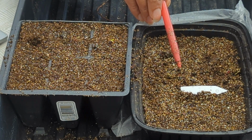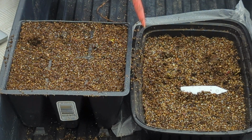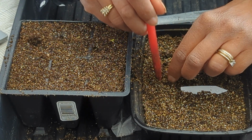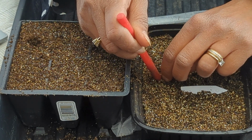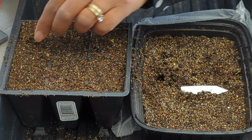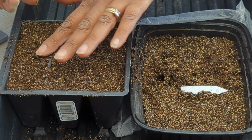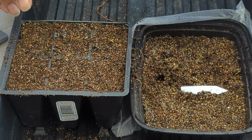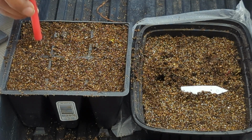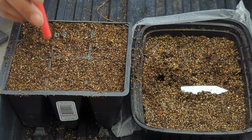So I have some really teeny tiny ones that are just barely starting to sprout. I'm not going to touch those. I'm just going to do a few of them. My goal is I don't want anything touching the saran wrap, so I'm just pulling out the biggest ones in here. You want to be gentle when you're handling the seedlings, so I try to be very careful when I'm picking them up. You can use the back of your pen just to tamp down a little bit around it.